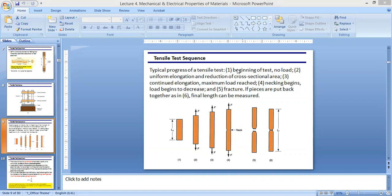Beginning of the test, that's number 1. Number 2, uniform elongation and reduction of cross-sectional area. Number 3, what happens? Continued elongation and maximum load reached.